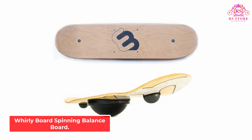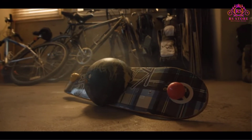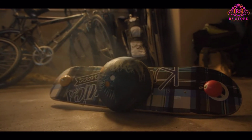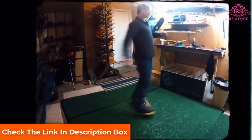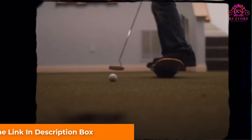This wooden wobble board by Whirly board features special triple half-sphere technology. This allows you to learn the basic mechanics of spinning and practice complete revolutions on 3 balance points. The balance board is made with high-quality 8-ply Canadian maple and is covered with grip tape.